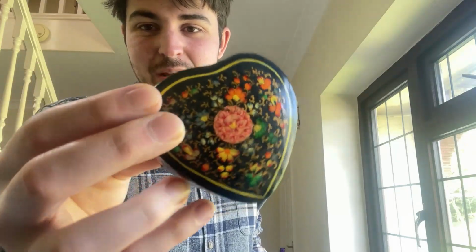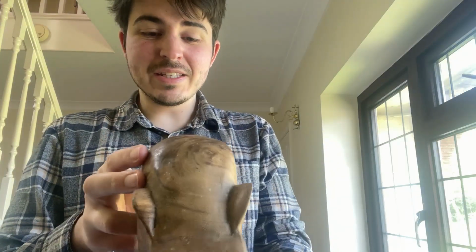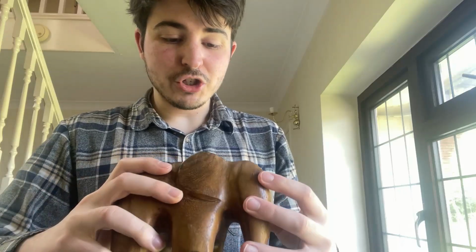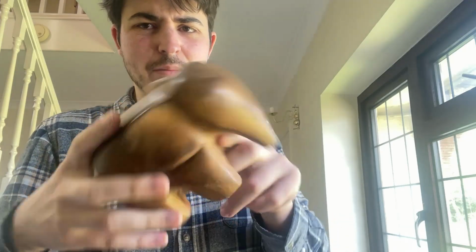made in India, paper mache lacquered box, little heart for £1, and a wooden elephant for £1. He does need some love. I may end up actually investing in some wood polish. It's got a few speckles of paint on him I just need to brush off. But I'm hoping for a tenner on him.